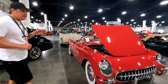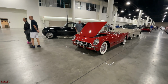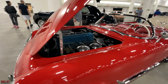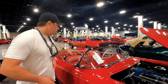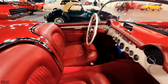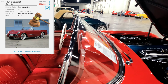We recently sold a 1955 with the optional V8 engine. This one is a 1954, and the only motor that they came with was the Blue Flame 150. So it was a six-cylinder Corvette. Chevrolet decided to pump those numbers up. This is a pretty unique one because it has a tri-power setup, so it still is peppy. Look at that interior, extremely nice. Dash is perfect. This easily should bring, I would say, 105 to 110,000 based on the condition, the color, and that carburetor setup.